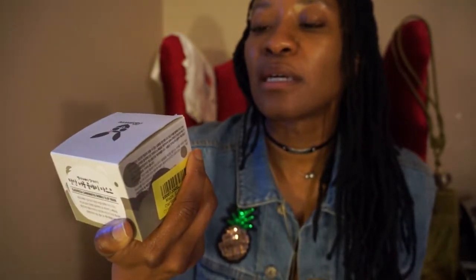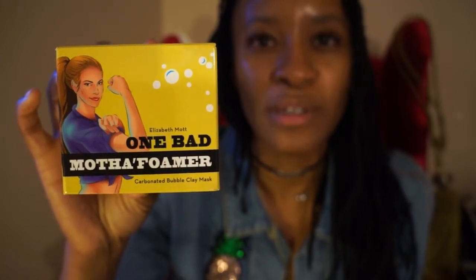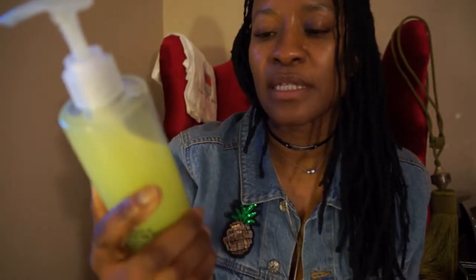I have this one that is, what is it? Eliza Veka Milky Piggy, and all of the instructions are in Korean. I have this one that's called One Bad Mother Foamer, and that one is by Elizabeth Mott. And then I have this one called the Sea Bright Bubble Cleanser. And I believe I got all three of these from Amazon.